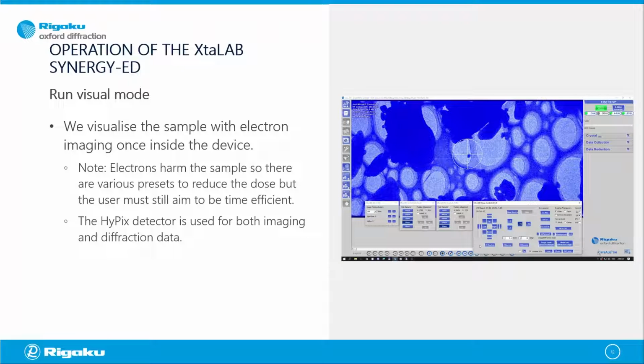So here's the first look at Chrysalis Pro's interface for MicroED. You can see from the image here that we're using the Hypix ED detector with the electrons from the electron source to visualize the sample grid. So the Hypix ED is also used for recording the diffraction data, of course. And as we're using electrons in both cases, we need to make sure that we can keep the dose as low as possible when we're looking for a sample.